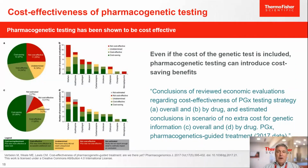But even if you exclude the pharmacogenomic test, then the actual cost of administering the drug they found to be much lower, as shown on the bottom pie chart here. So it was much cheaper to do a pharmacogenomic test before administering a drug to alleviate some of these costs that we talked about.